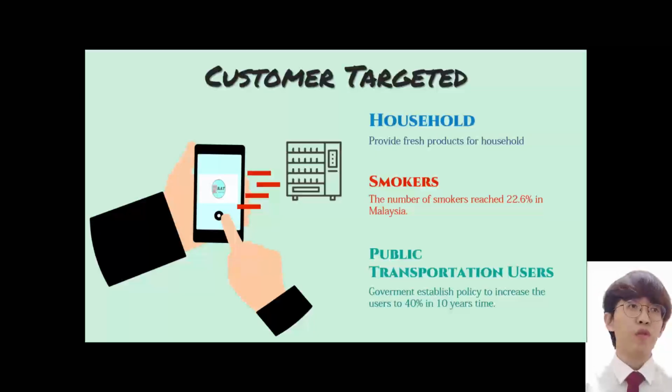So later on, we will move to the customer targeted. For RT Sdn Bhd, there are 3 types of target customers, who are households, smokers, and also the public transportation users. So I will explain more about the public transportation users.